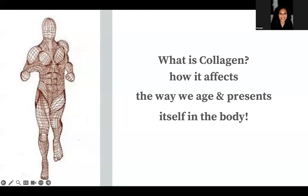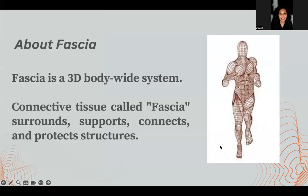Good evening, everyone. So my name is Violet, and as Sam mentioned, I'm a chronic pain and fascia specialist, and I am a clinical massage therapist who fell in love with this amazing system called fascia. So tonight we're going to talk about this system, the fascia system, why it's excellent, and how this system is actually taking part in our aging and what's happening with the body as we age.